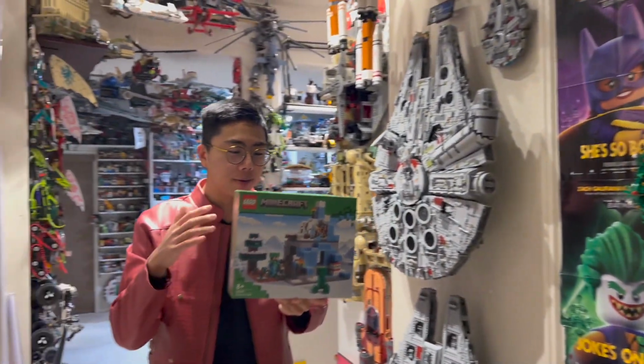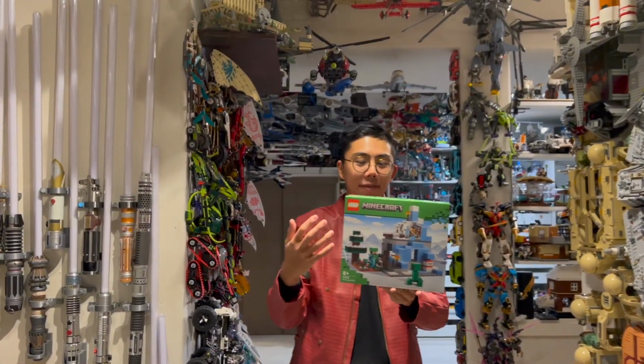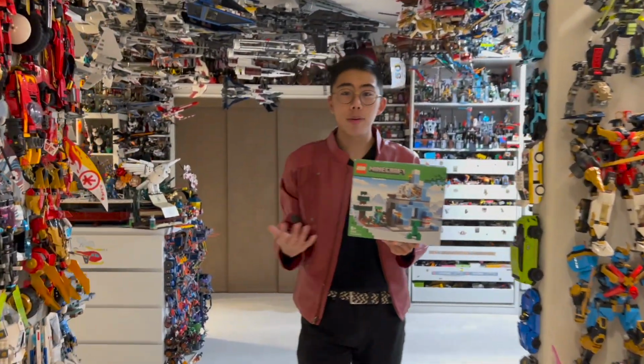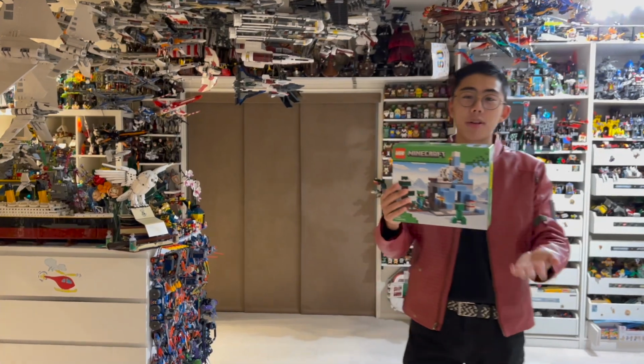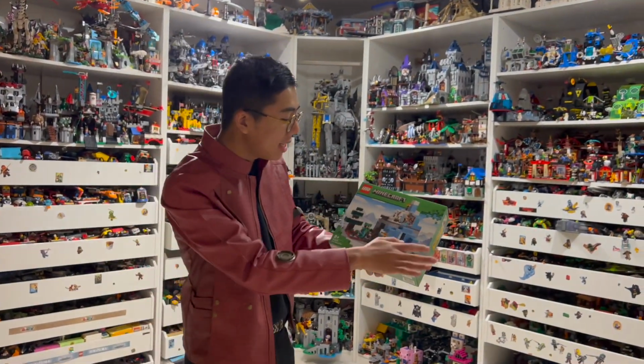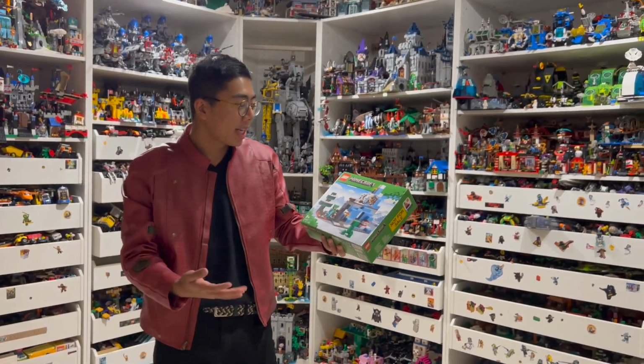a special little house that is kind of in the Ice Spikes territory. We haven't actually gotten an Ice Spikes LEGO set from Minecraft for quite a few years now, so it's cool to see this particular area of Minecraft revisited with a very icy block related build here. Now I'm quite excited to put this together.